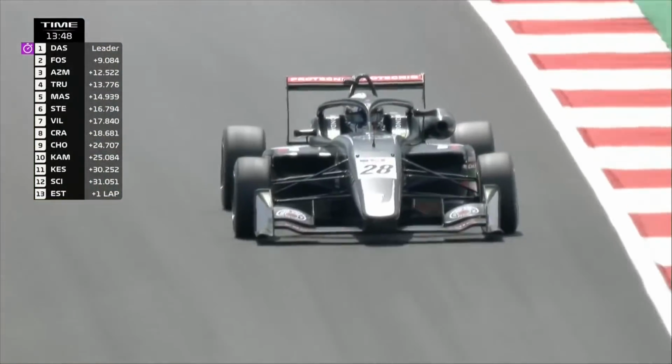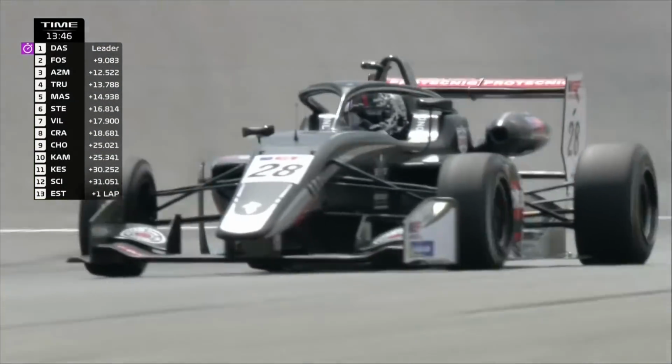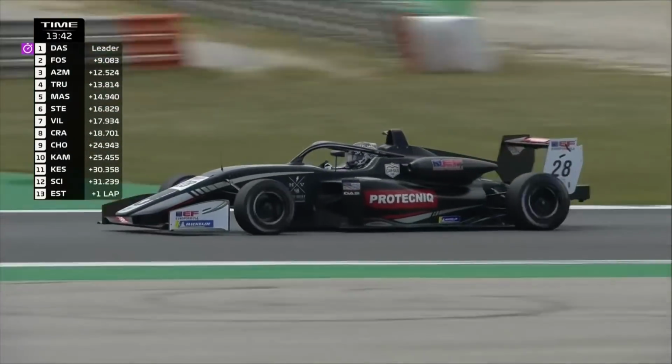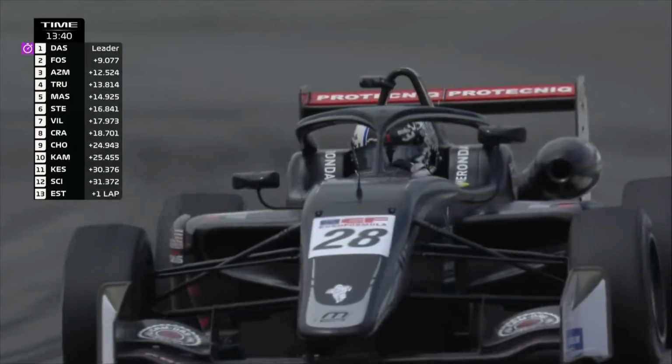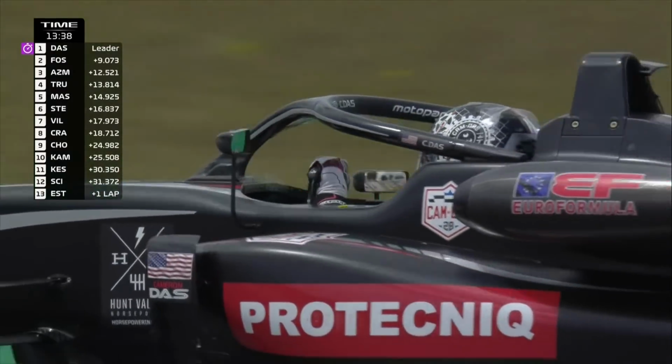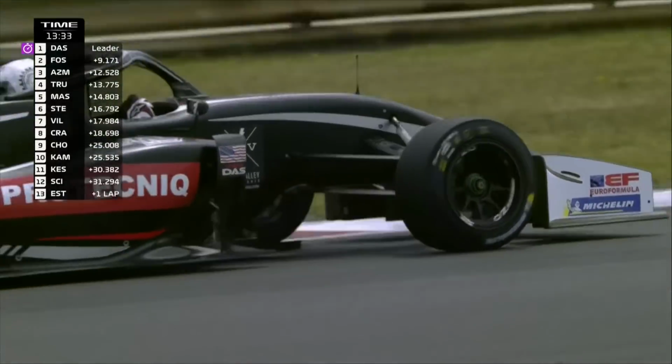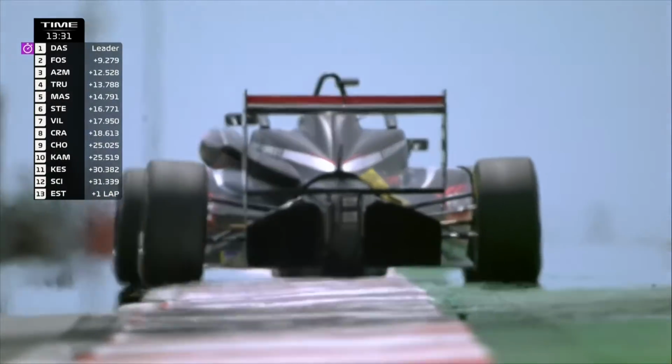So, you know, history being made potentially. It has been a very, very impressive start to the season from Das, and also because of the revised format for this year, it's not as if he started from pole to win each race. He's taken one victory from second on the grid. He is on course to take another victory from second on the grid.